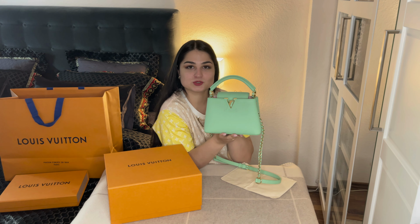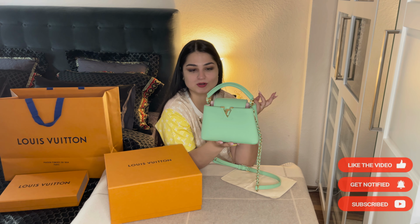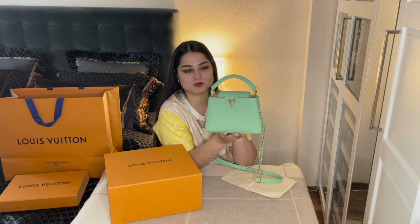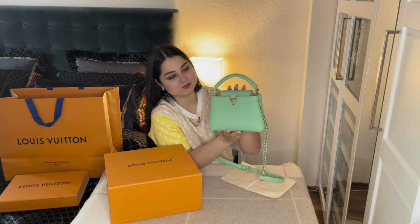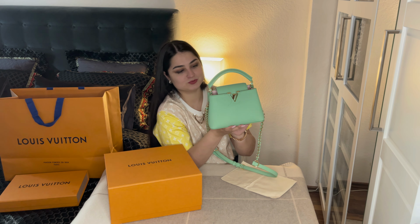You can get the Capucines bags also in other sizes, like size BB or the medium or big size, I think, but this one only exists in this mini size and I love it. I'm really amazed by this work of Louis Vuitton with this beautiful Capucines.